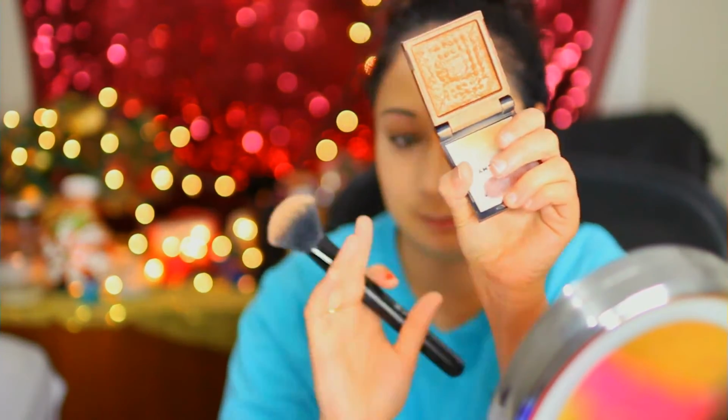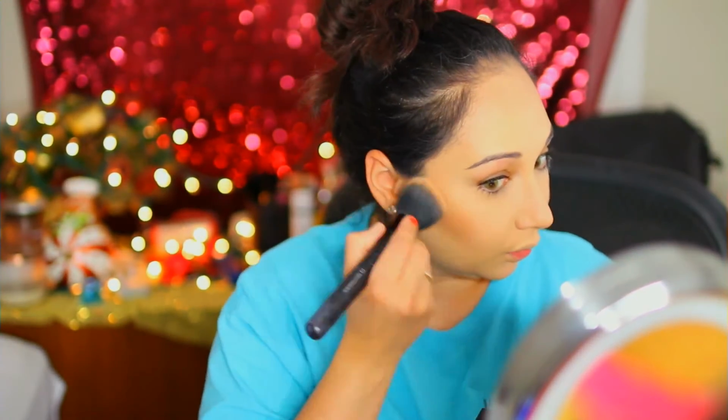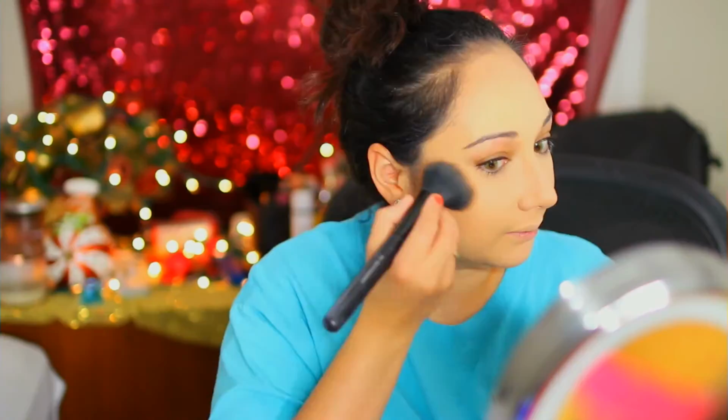Okay, so I did some light contouring, and now I'm just gonna bronze up my face. I used this in my last video, which is my favorite bronzer. Again, it's the Givenchy. It is my all-time favorite. So I'm just gonna give me that nice summer glow. So I'm gonna go right over that contour, and I'm not going crazy.